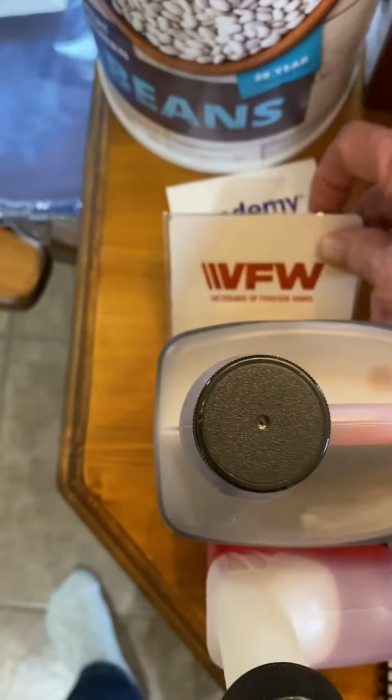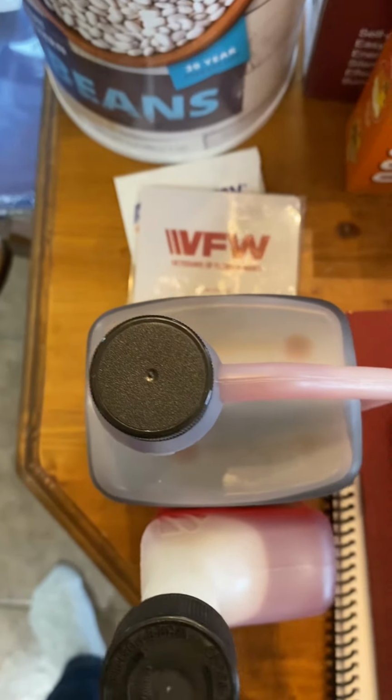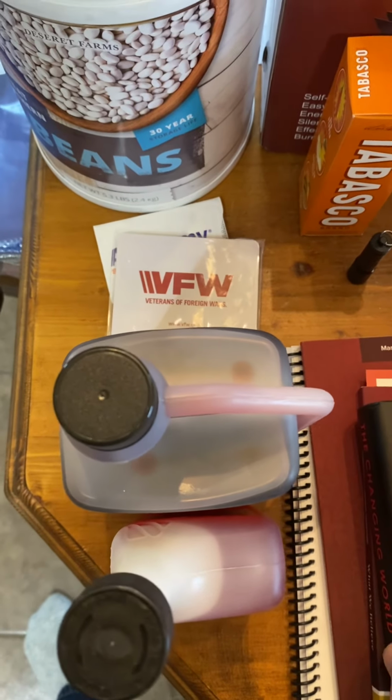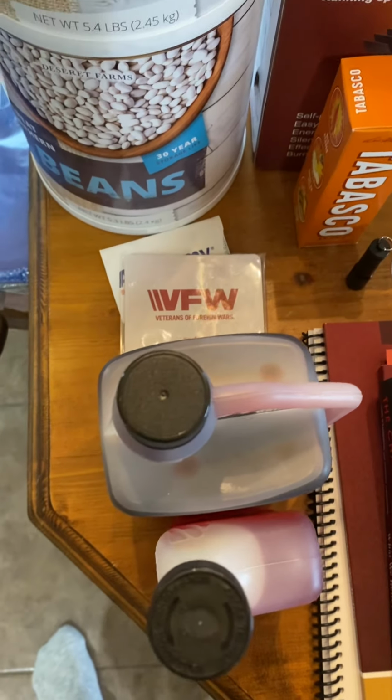Kind of ironic, I'm showing it on the German table, and I renewed my fishing super combo hunting everything license at Academy. My grandson wants me to take him fishing, so I needed to make sure I had that up to date, and I didn't realize it had expired.